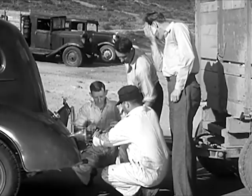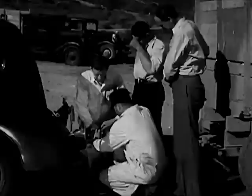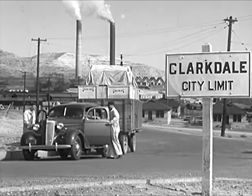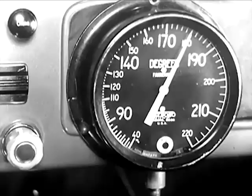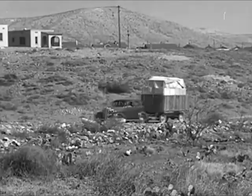Now, here's a test that shows what the cooling system of the modern car can really do under extreme load and temperature conditions on a steep mountain grade. We're at the bottom of one of the longest, toughest hills in the country, the 9-mile hill between Clarkdale and Jerome, Arizona. A real test of any automobile's cooling system. One last check on that temperature gauge, and the test is on. A modern automobile pulling a double load against a 9-mile hill under a temperature of 110 degrees in the shade.